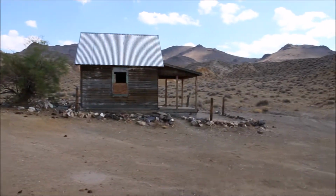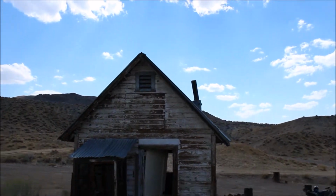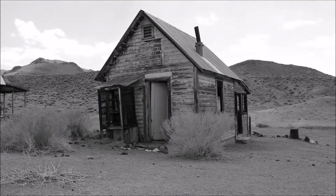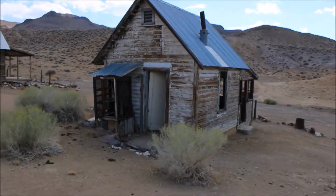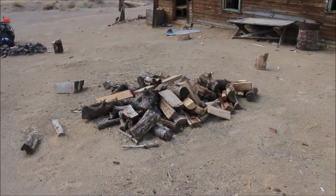Now we have a lot of stuff to have a look at. Now, but look at this cabin. Yeah, that's reopening. Damn. The hell? Look at all that. Got some wood.